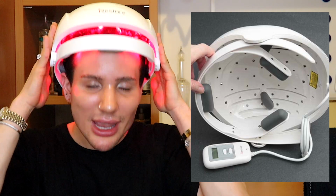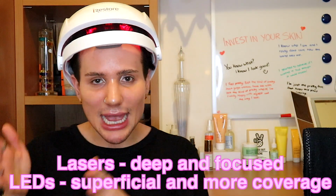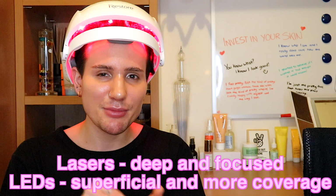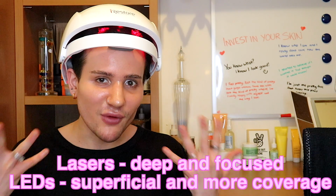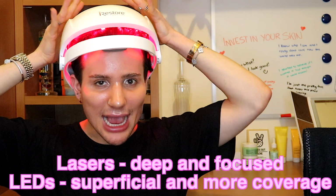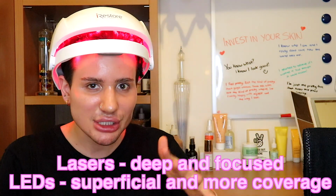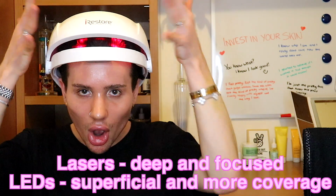Now this iRestore system actually comes with medical grade lasers and LED lights to provide the right power and wavelength of light to specifically tackle and wake up those dormant hair follicle cells. They specifically use a combination of lasers and LEDs because the laser lights are going to provide a more focused and deeper approach and actually stimulate the hair follicles very effectively, whereas the LED lights are going to provide a broader and more uniform coverage to make sure they're actually tackling all the hair follicles.